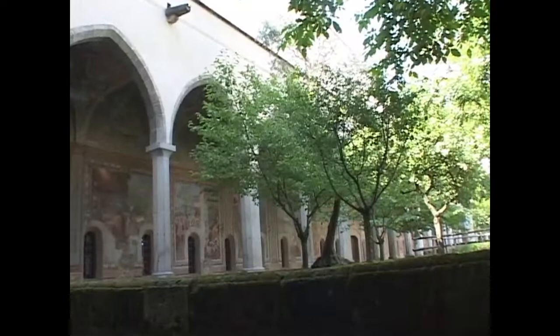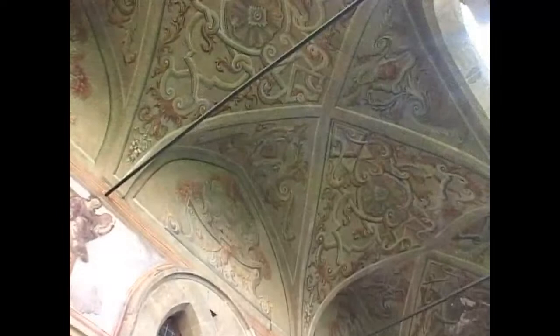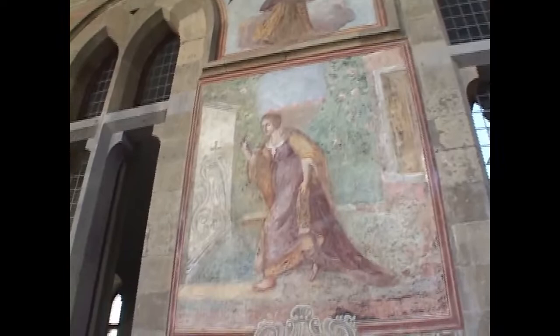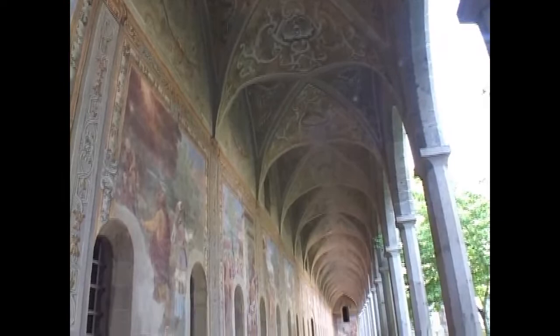And while you're visiting the cloister, be sure and look up. There you'll see a remarkable collection of frescoes painted by an unknown artist in the 17th century. The subject matter ranges from religious figures on the bottom to allegories and virtues on the top. The Church of Santa Chiara was closed the day we visited, but that's a perfect excuse to return to Naples once again.